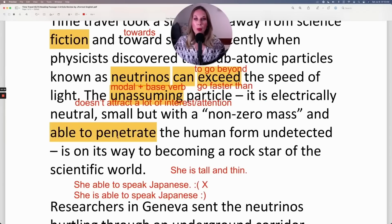And able to penetrate, when you penetrate something, it simply means you go into. So let's say I'm putting cream on my skin. When the cream goes into my skin and you can no longer see it, it means the cream penetrated my skin. It went into my skin. So this neutron, this neutrinos, can go into your skin. It can penetrate the human form.